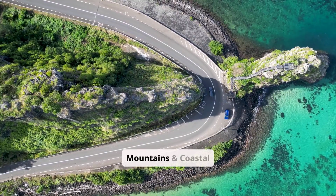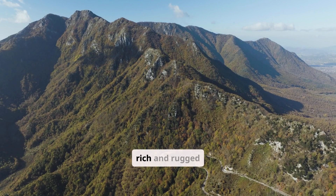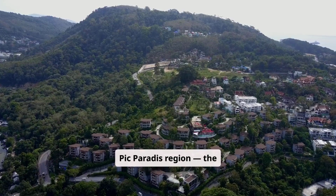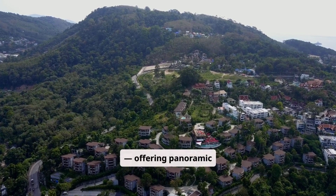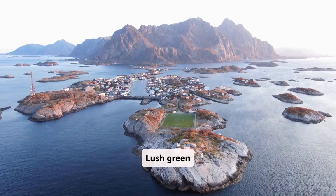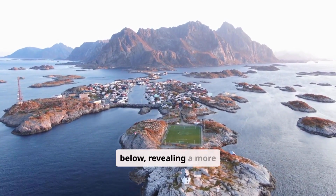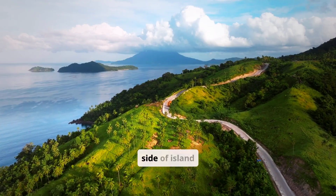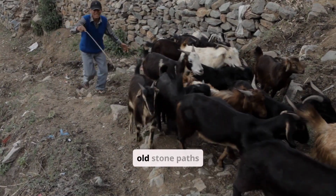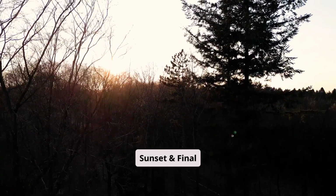Island interior, mountains, and coastal roads. Beyond the beaches, Sint Maarten's interior offers a rich and rugged landscape. Our drone ascends into the Pic Paradis region, the highest point on the island, offering panoramic views of both the Atlantic and Caribbean coasts. Lush green hills, winding coastal roads, and remote villages unfold below, revealing a more tranquil, untouched side of island life. Watch as herds of goats roam freely, and old stone paths connect hilltop homes to hidden beaches.